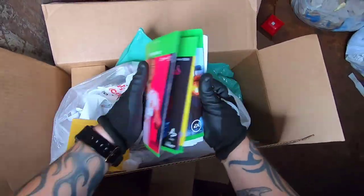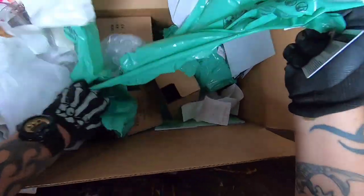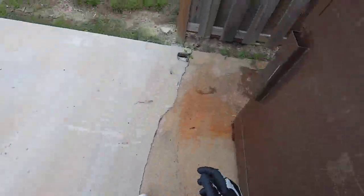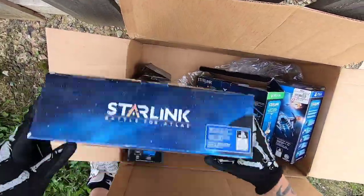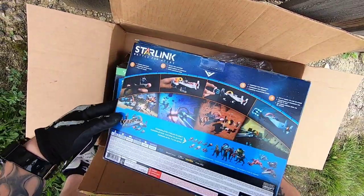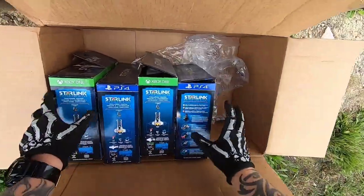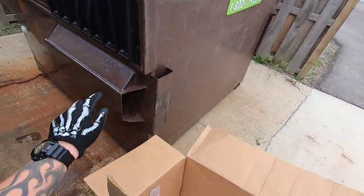Game. Oh, it's just the sleeves. Gift card. That's it. Check that out. That's so cool. What is this? Starlink? Battle for Atlas? PS4. Wow, $60 a piece. And they're all in there. Don't need that box. All right, guys.